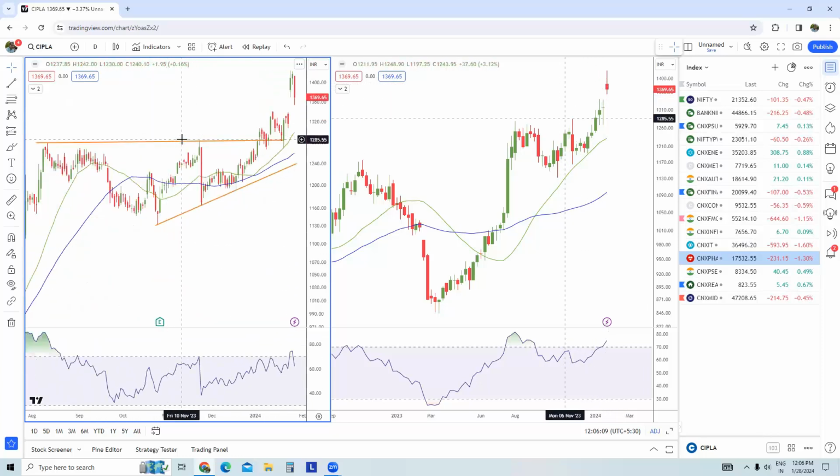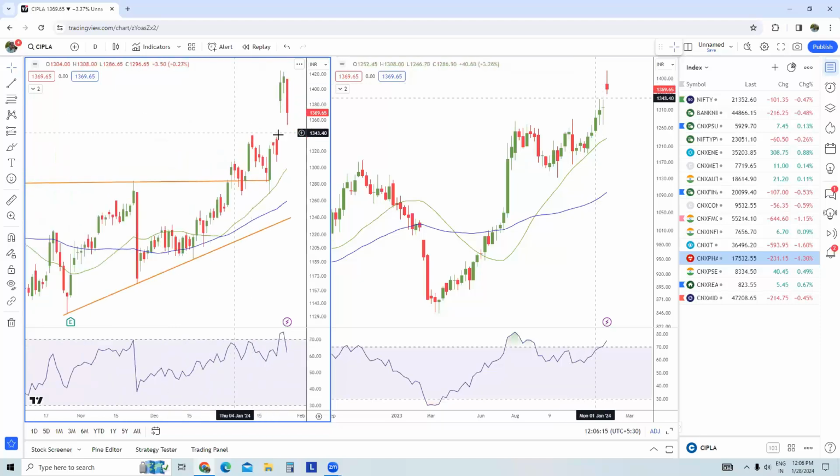As a positional trader, if someone has bought at a lower level somewhere over here, then yes, you can continue to hold with a trailing stop loss. But some sort of profit booking or consolidation in the short term, just in the short term, cannot be ruled out. But overall, the trend stays positive, it seems, as of now.